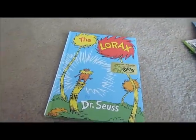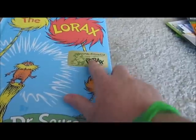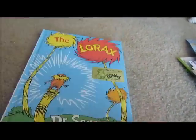And then we also got the Lorax. They were giving this out to a few people too. We actually got the last book.